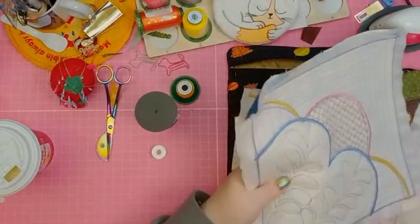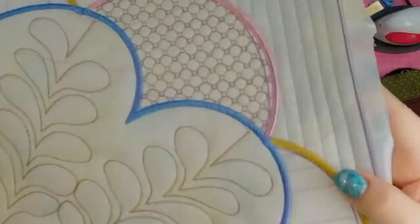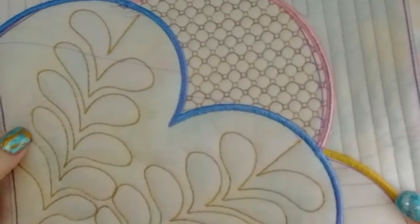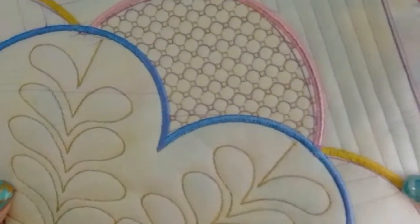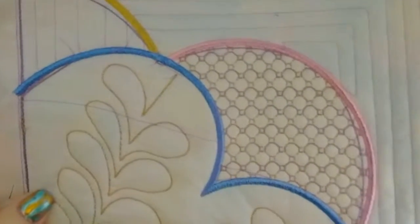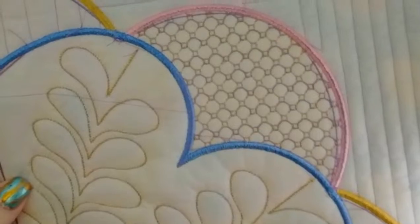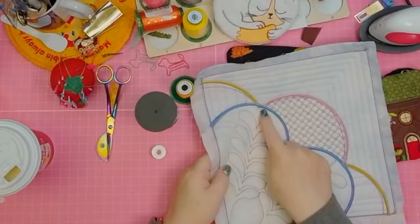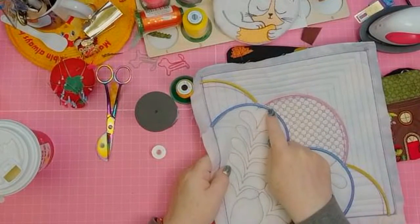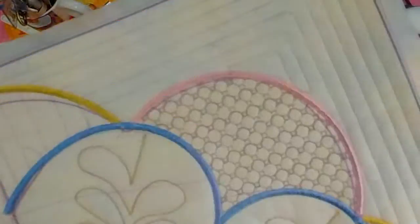Here's another example, and this is the back. So this is the front, looks good. This is the back. Do you see any white bobbin? Any? Nope. Nope, me neither. So it should be in thirds. It should be one third color, one third bobbin, and then one third color. So, look at the back and see.